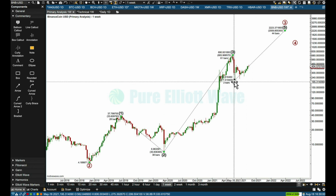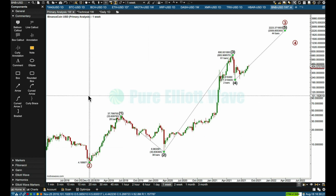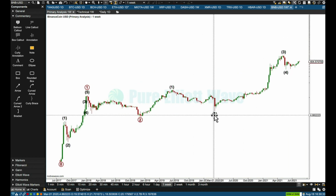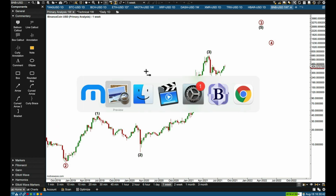I'm looking at the percentage of 477 as a percentage of the length of 3, not as a percentage of the total price. It's only, well, I say only, it's 70%, which is pretty deep. But I think if we look back at the price history of prior corrections, like let's look at this one here. This is over 80%, and this one here, this is over 90%. This looks a bit shallow. Okay, let's go back to this.